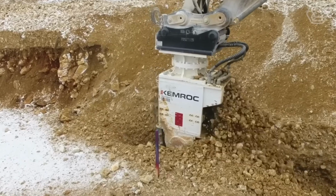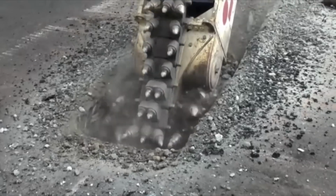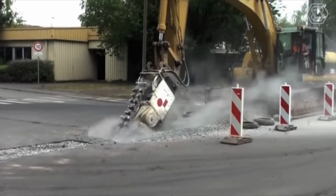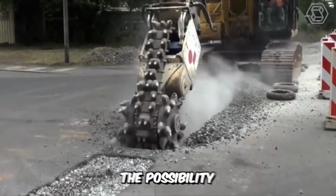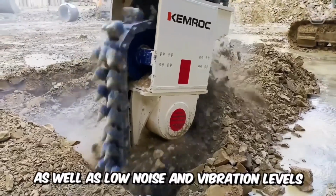Such a machine performs its work with high precision. The technique works through a comprehensive cutting chain driven by the cutting heads of the cutter, and automatically breaks the intermediate web between the cutting heads during milling. The main features of this chain cutter are the possibility to change the width of the cutting head, as well as low noise and vibration levels.